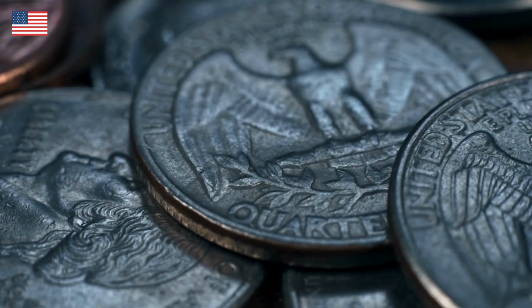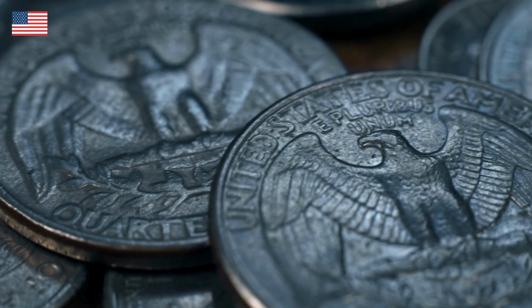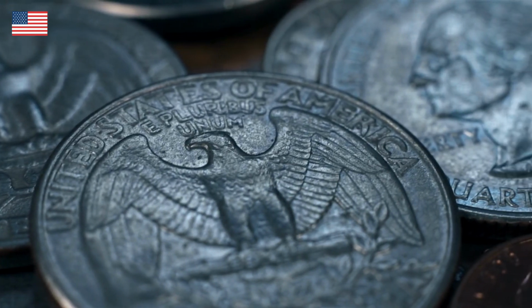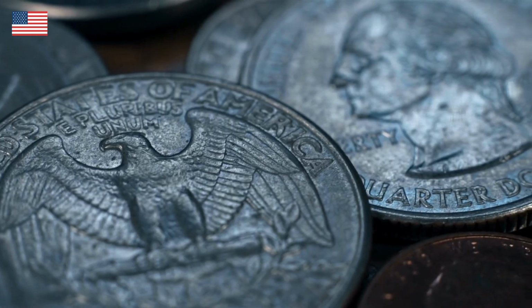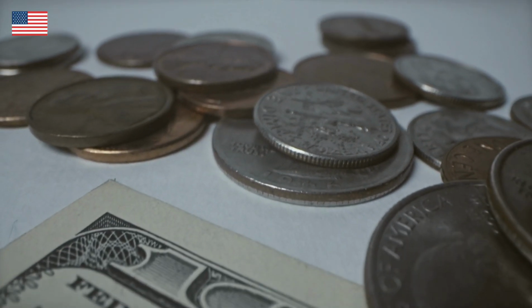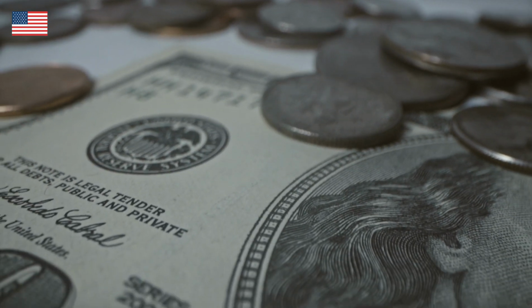That's the magic of coin collecting. That's the thrill that keeps collectors digging, hunting, and hoping for that one incredible find. They look different, and for decades, they were part of everyday life. But then came the shift. Rising silver prices pushed the U.S. Mint to abandon precious metals in favor of cheaper alloys. The silver era was over.